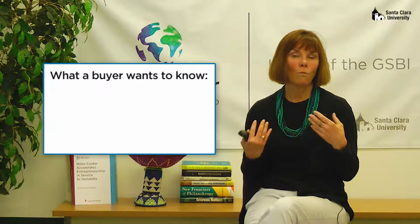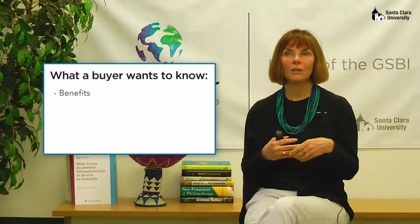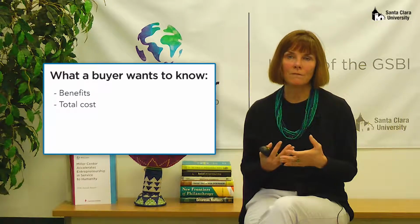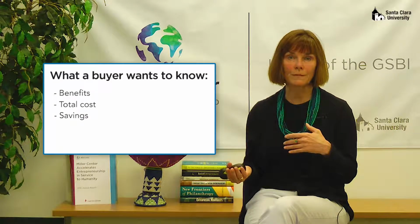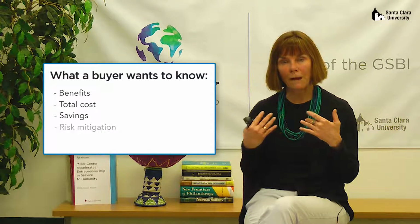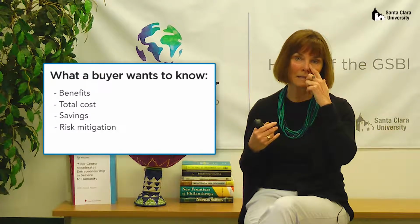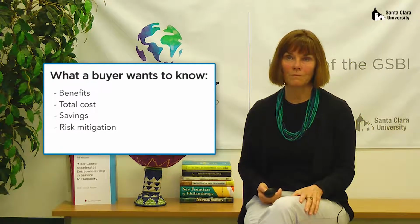So when you think about your product, you have to think about what your customer wants to know. They'll want to know the benefits. How will they benefit from buying your product or service? If they buy it, what's it going to cost? Are they going to save any money? Or are they no longer going to have to buy or use a good or service because they've adopted your product? What happens if something goes wrong? So thinking about risk mitigation. These are all the things going through someone's head as they're going through the customer journey with you. And so you need to be able to anticipate those.